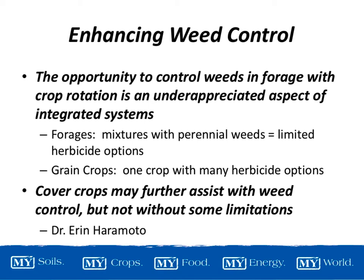Okay, so other opportunities to control weeds in the forage with crop rotation with these summer annual crops, like corn and soybeans, is, in Ben's opinion, an underappreciated aspect of these integrated systems. One of the limitations with forage can be the increases in perennial weeds. And if you've got these mixtures of grass and legumes, you have very few herbicide options that can take those out in those mixed assemblages. If you've ever looked at our herbicide books, we've got a lot more herbicide options in corn and soybeans than you all do for those mixed stands. So we might have some options. Rotating with those corn and soybeans can maybe give you better control of these perennial weeds.